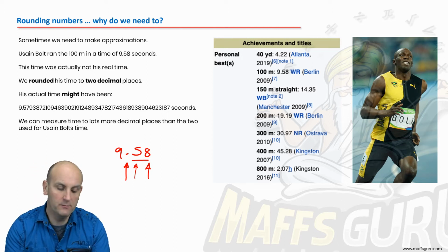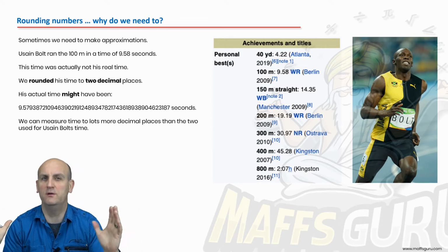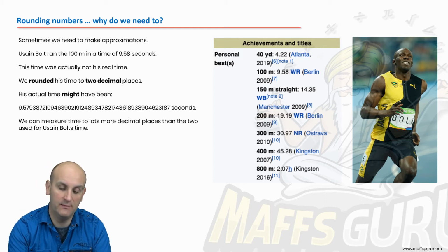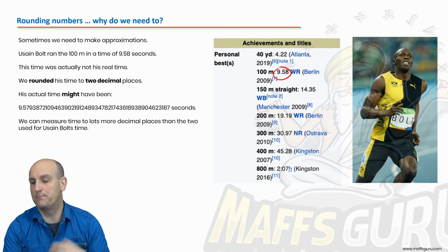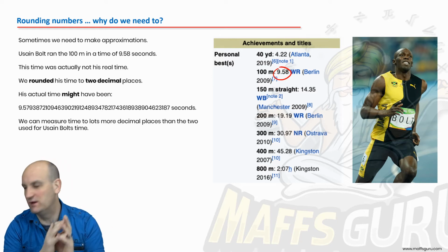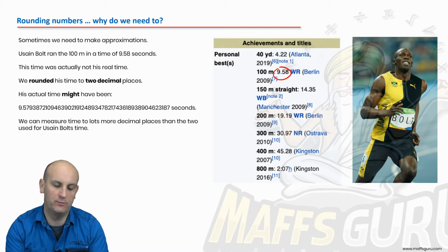It's coming up. But rounding decimals is actually really important when we want to try and not give the whole number, but something that's close to it, an approximation. And again, this 9.58 is approximately what he got. It wasn't exactly what he got because we've ignored all those other decimal places.